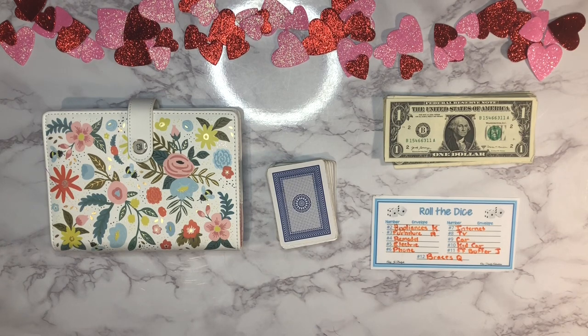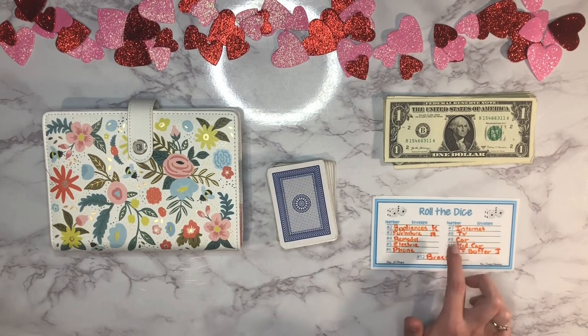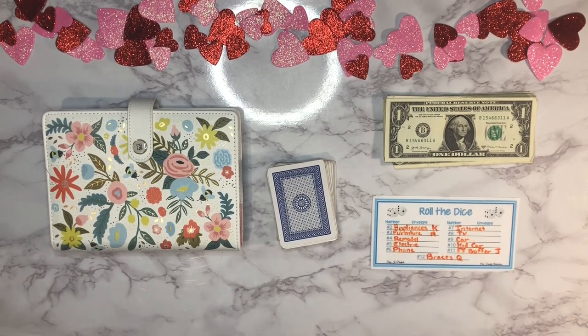So our categories tonight are appliances. That's number two, but we also added king to that one, so if we get a king, it'll also go to appliances. Three is furniture and also ace. Four is going to be remodel. Five is electric. Six is phone. Seven is internet. Eight is TV. Nine is new car. 10 is kid car. 11 is our fully funded buffer.